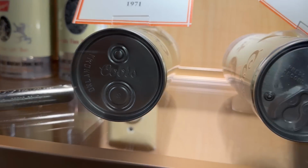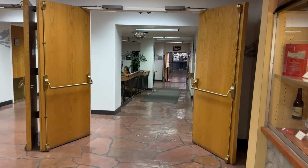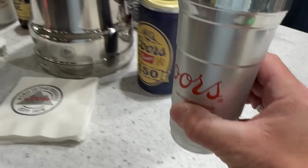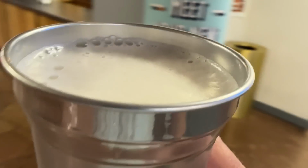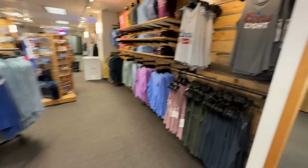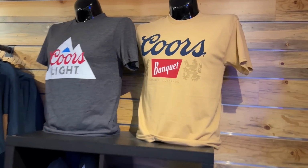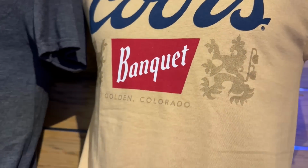How funny was that? For your $10 ticket, you get three 8-ounce pours. That's where we're headed. Coors Banquet on tap at the factory. Kind of cool. Cheers, everybody. My rule is one in, one out. This one caught my eye. Classic, great color. I do like Coors Banquet a lot.